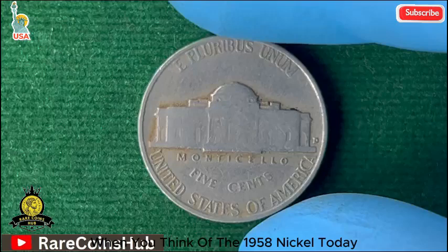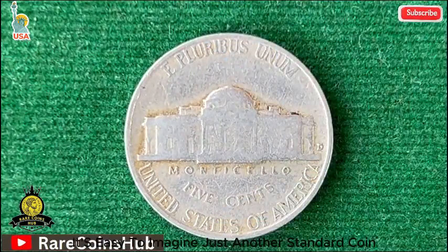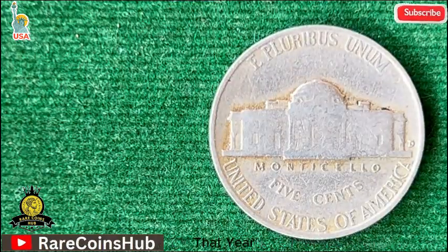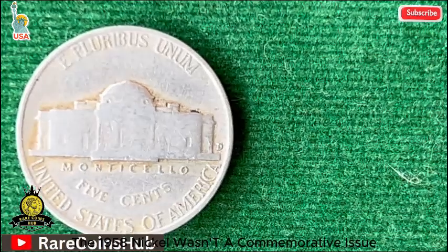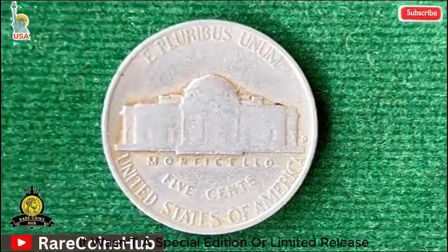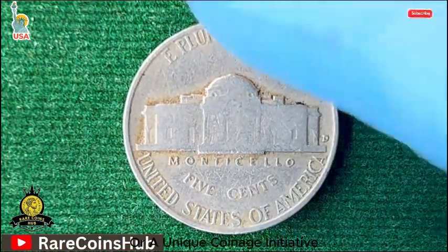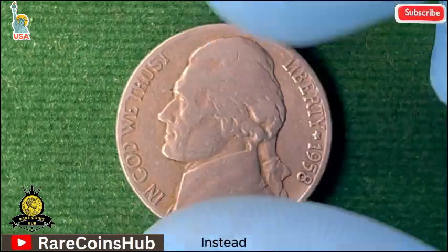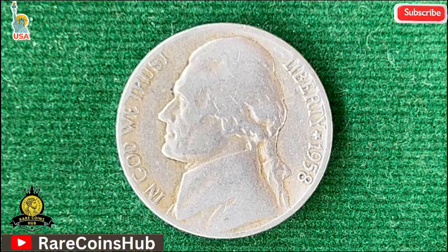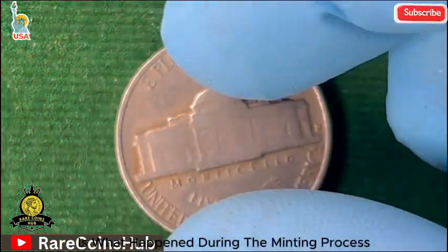When you think of the 1958 nickel today, it's easy to imagine just another standard coin, part of the nearly 200 million nickels that were minted that year. The 1958 nickel wasn't a commemorative issue, it wasn't a special edition or limited release. It wasn't part of an experiment or a unique coinage initiative. Instead, it was a regular issue of the Jefferson nickel series. But what makes this particular year so intriguing is what happened during the minting process.